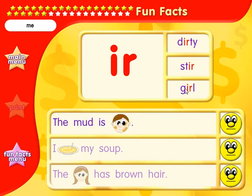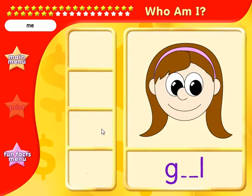The mud is dirty. Dirty. I stir my soup. Stir. The girl has brown hair. Girl. Who am I? Choose the correct blend of letters to complete the word.